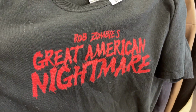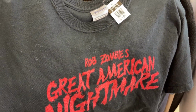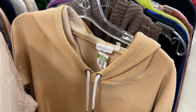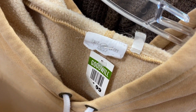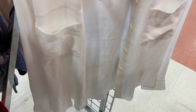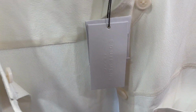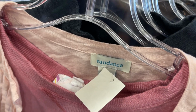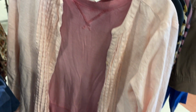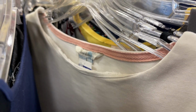This graphic tee seemed very fitting for the season, but I skipped it. This hoodie seems like something Ryan would really like, and I think it's supposed to be $4.99, so I'm gonna grab it for him. Another case of the $20 markup, and this time it was this Nuitag equipment blouse. Normally I would pick up newer Sundance, but this was just a little too boring for me. This Bowden was a bit too boring for me as well.